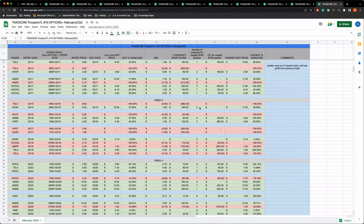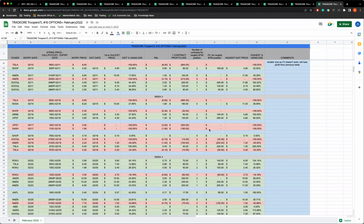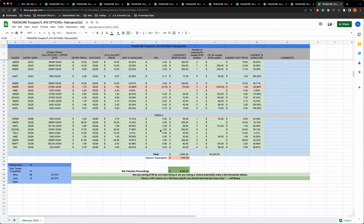February, we had some really rough weeks, as you can see, where most of the trades we took didn't work. So that was a tough month. Would I be expecting something like this? Something like that could very well happen, and that's why we need to stay on guard. In February, we took about 75 trades, with almost an 80% success rate, which is still pretty good.